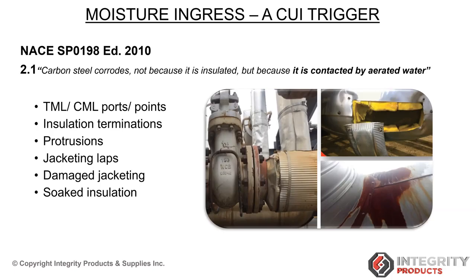From some of these photos, we can see that mechanical damage on the cladding itself is a huge moisture ingress point. Any sort of protrusion, or jacketing laps, can be one too. On some recent projects we've been involved with, the jacketing laps seem to be getting bigger, up to 4 or 6 inches. The jacketing can be damaged quite easily. You can see in these photos that the bevels can sometimes get beat up when they're cracking those flanges. All this can lead to the insulation underneath getting soaked.